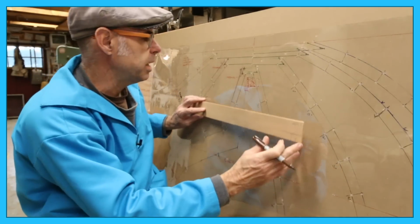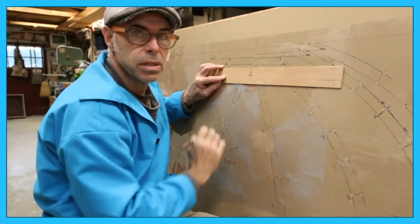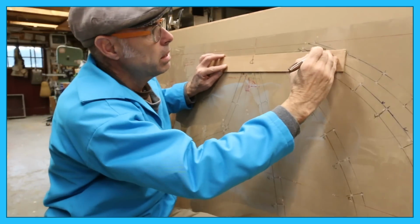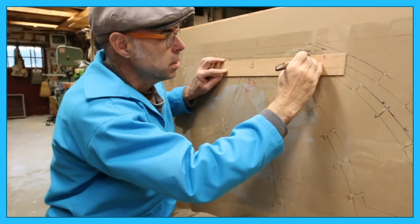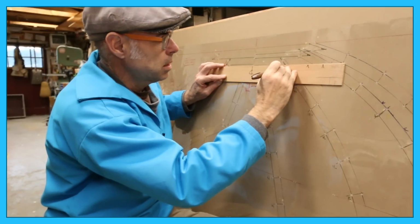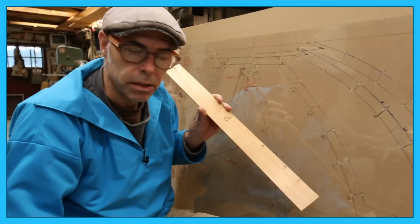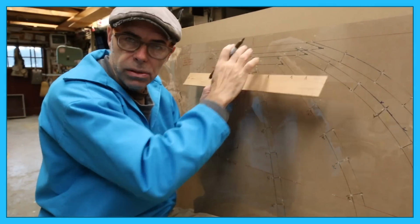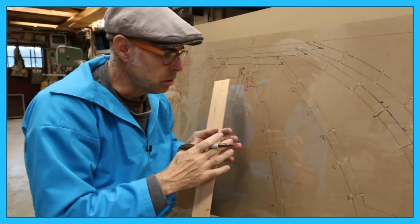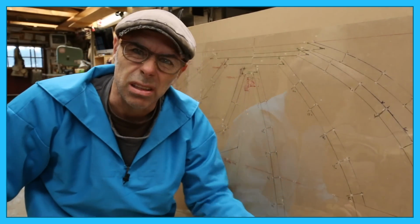I've got my body plan here. And essentially I'm marking a center line onto a stick, and then from there I can mark the width of my keel at each of the stations, and I can carry that information over to the plywood that I'm going to be building from. Now I can make a story pole for the widths for both the inside and outside of the keel, and I can also record the spacing of those stations that is laid down on the lofting.